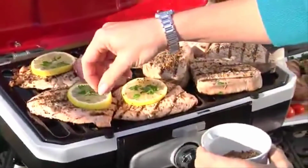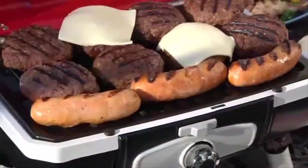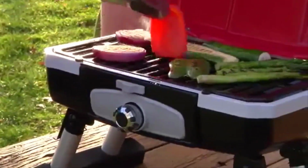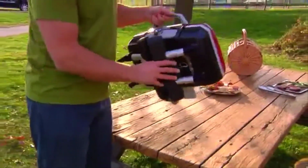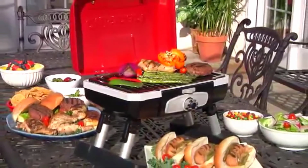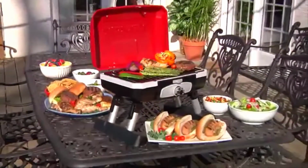The Petit Gourmet Portable Gas Grill heats up very fast to temperatures over 500 degrees, so you're ready to start grilling right away, and at the same time, you'll use far less gas than a full-size grill, saving you money. And when you're done cooking, the grill's legs fold inward in seconds. And with a locking lid latch and comfortable handle, it's ready to go to your next event. The Petit Gourmet Portable Tabletop Gas Grill. Gourmet grilling wherever you are.